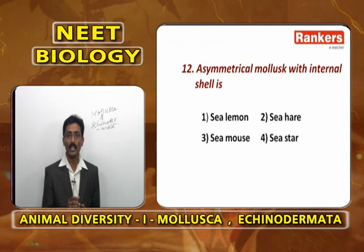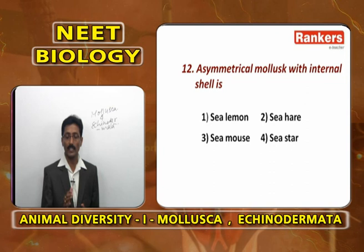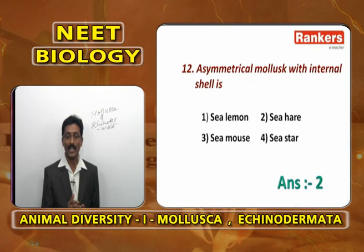Here the options: sea lemon, also called Doris, sea hare, Aplysia, sea mouse, and sea star. For this question, what is the answer? The sea hare. It comes under the class Gastropoda. In the Gastropoda, in the adult stage, there is no symmetry.